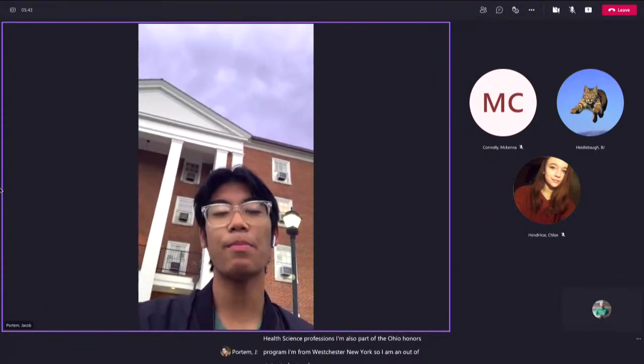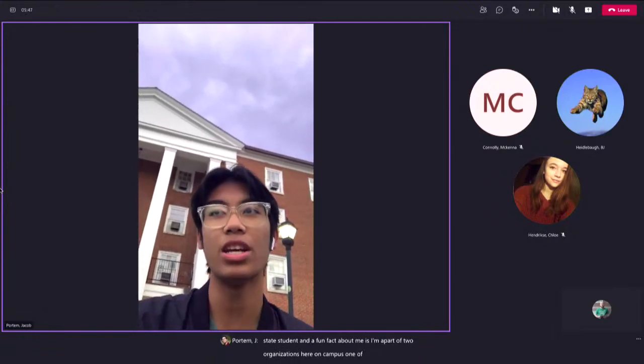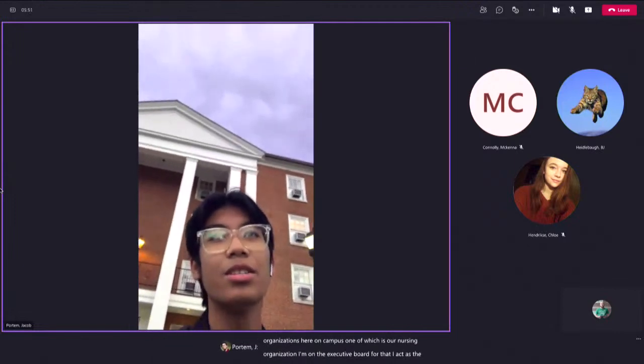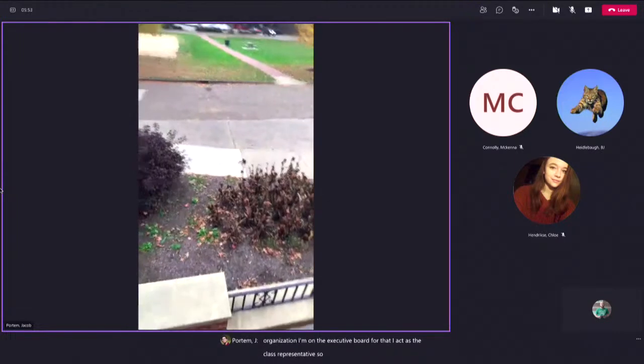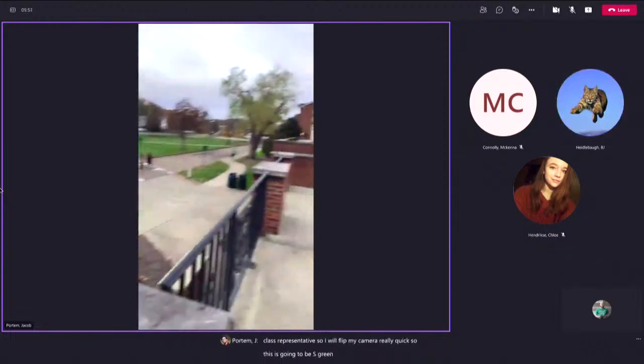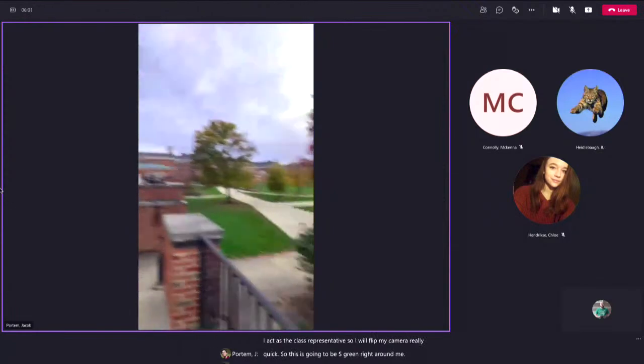A fun fact about me is I'm a part of 2 organizations here on campus, one of which is our nursing organization. I'm on the executive board for that. I act as the class representative. So I will flip my camera really quick. This is going to be South Green right around me. I'm going to try and turn, hopefully my Wi-Fi doesn't cut out.